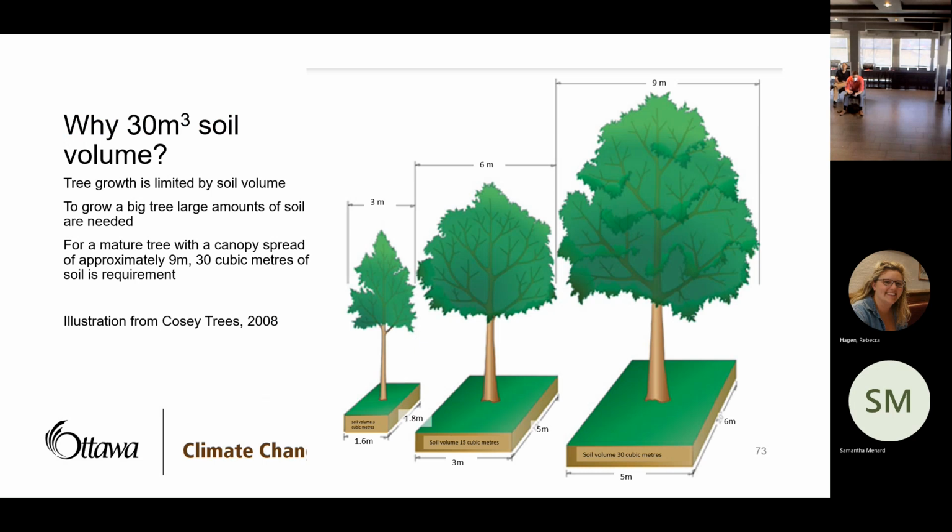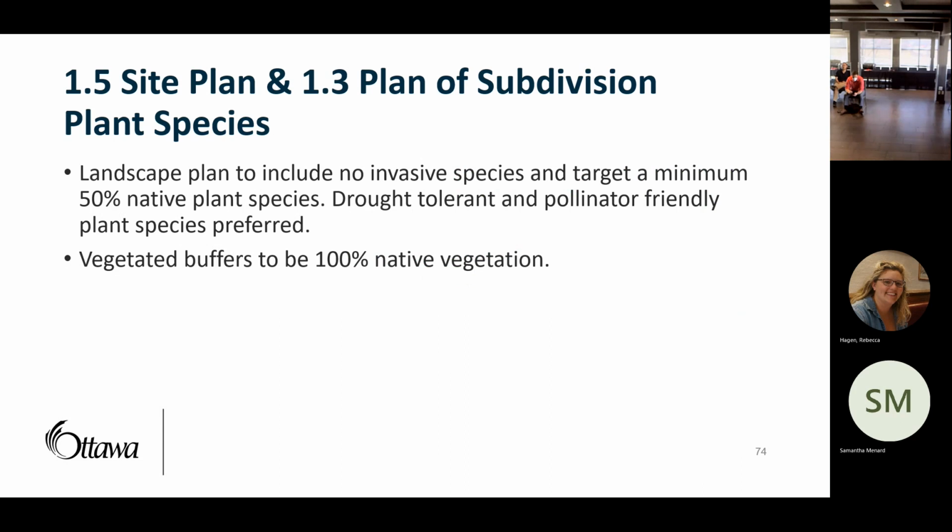And then this is just demonstrating what 30 meters cubed of soil really looks like and how it can really impact trees. It's a direct correlation between your potential ground area and soil volume. So it's a really important component of ensuring healthy trees.